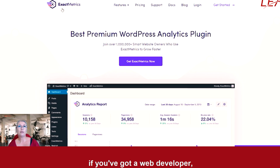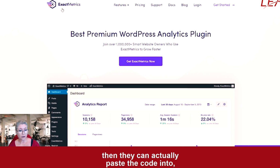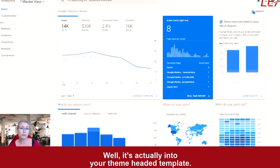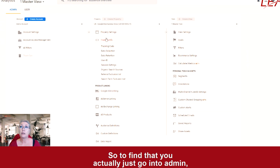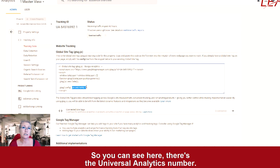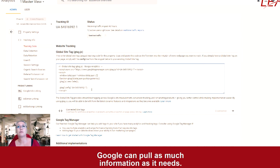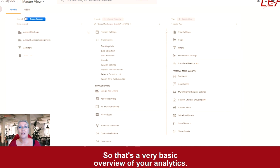Of course, if you've got a web developer and they're quite comfortable working in the back end, then they can paste the code into one of the files, or it's actually into your theme header template. To find that, you just go into admin, you'll see the tracking info and then the tracking code here, and this is the code that you're looking for. You can see here, there's the universal analytics number. That is effectively what goes onto your website, and then from there Google can pull as much information as it needs. So that's a very basic overview of your analytics.